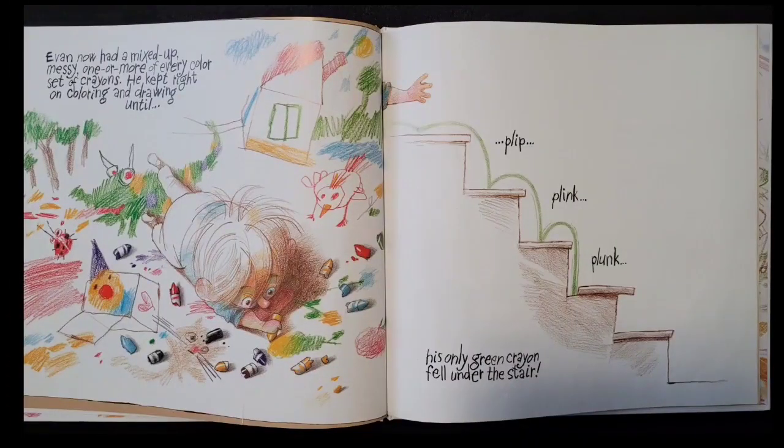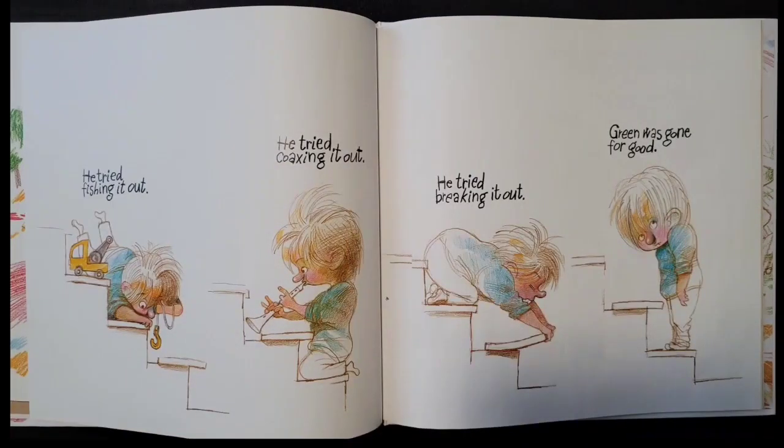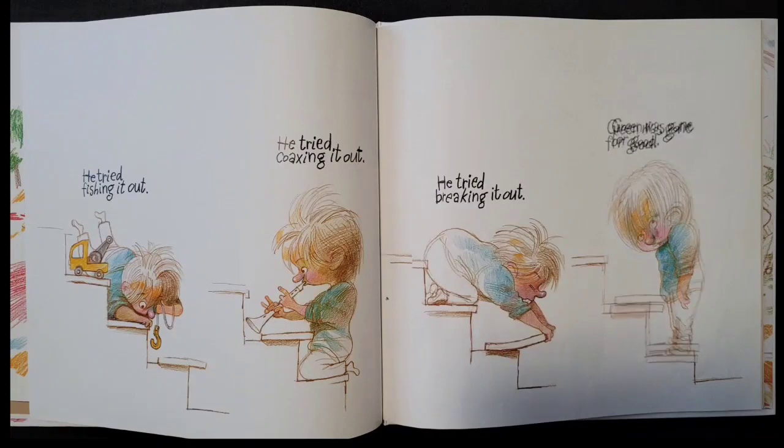Evan now had a mixed-up, messy 1 or more of every color set of crayons. He kept right on coloring and drawing until plip, plink, plunk. His only green crayon fell under the stair. He tried fishing it out. He tried coaxing it out. He tried breaking it out. Green was gone for good.